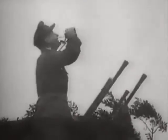The Wirbelwinds are operating on the German border in the vicinity of Metz in late 1944. They're firing on American bombers, and the hail of 20mm cannon shells sent up by the Wirbelwinds has claimed an American B-26 Marauder bomber.